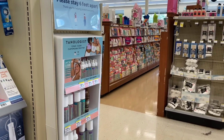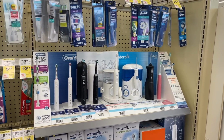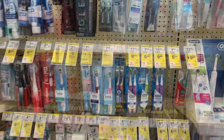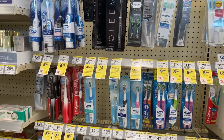So yes y'all, we are reporting back live from Walgreens and we are about to get into some super awesome but easy deals. So without further ado, y'all know how we do. We're not going to waste any time. Let's jump right into it. So there's a lot of different deals that you can work out just depending on the coupons that you have when it comes to these toothbrushes over here.